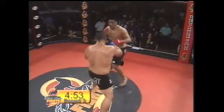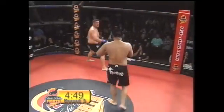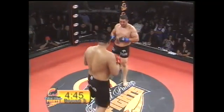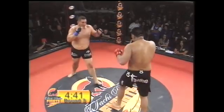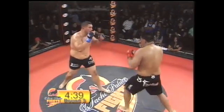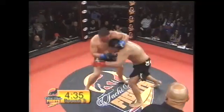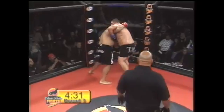Round number 3 underway. Freddie Aquintania and Javi Ayala. Ayala rushing in here. Looked like he was able to catch a couple punches in on the face. Man, he looks so flat-footed. Aquintania should be looking to start leg kicking, because look at, he's completely flat. You could even do a little side kick to the front of Ayala's knee, because his front leg is completely locked out.